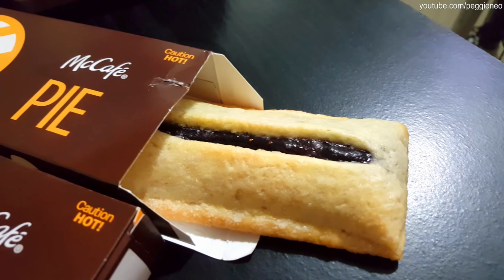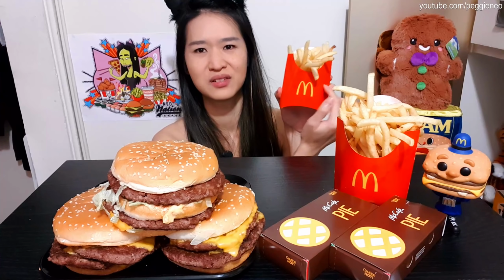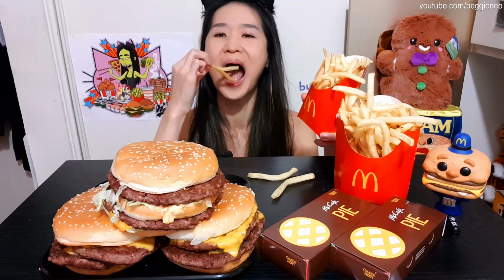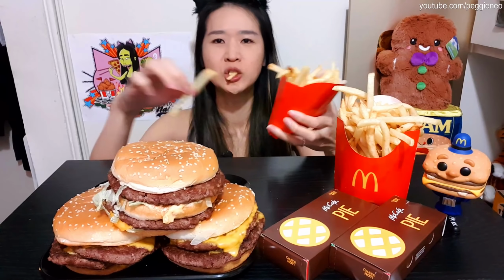Right, this is the first time the fries are so filled. Usually the fries are like half of the cup. Ketchup.